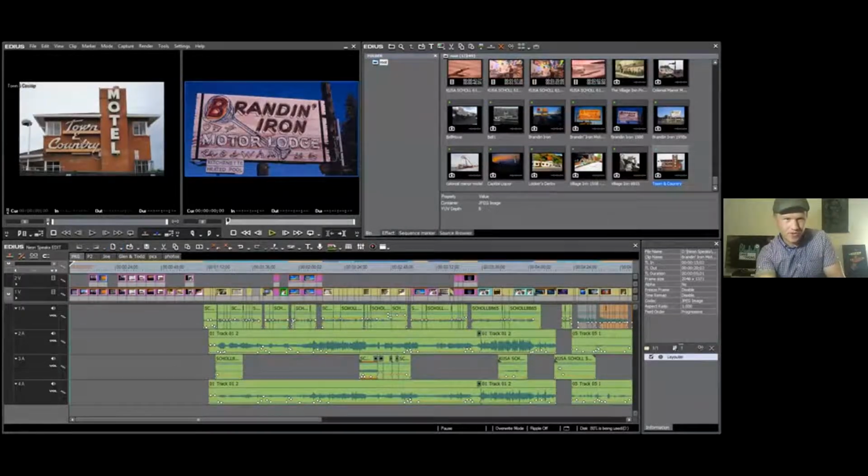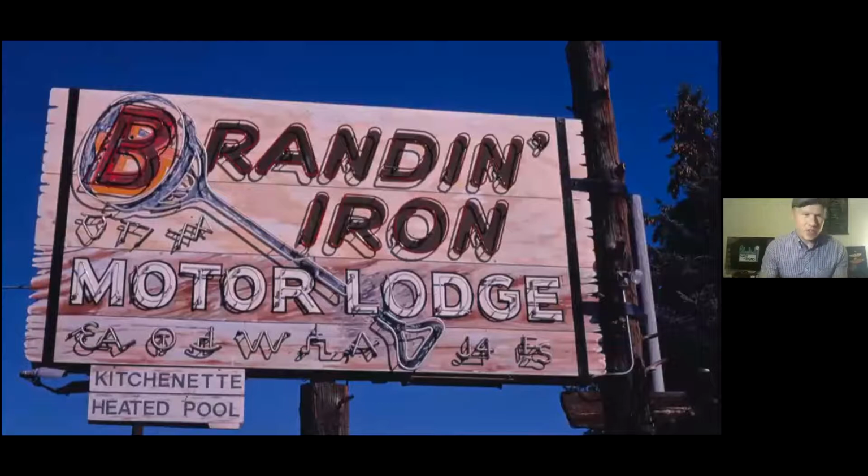All right, well, thank you all for being here, and thanks for having me. I just wanted to take a few moments to highlight some of the preservation efforts in Denver that are going on this past year. So even before the new year officially began, there was some good news. In December, the Branding Iron Motor Lodge sign on East Colfax was uncovered. And there you see it in a 1980 photo that John Margulies took.